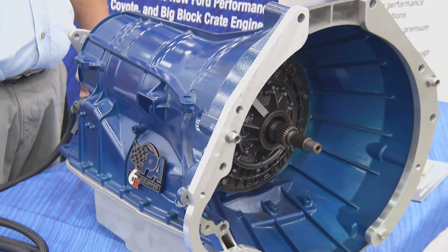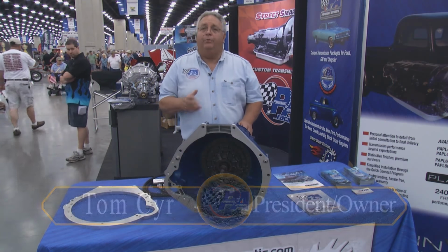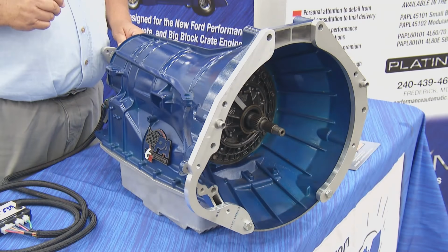More and more at a street rod event, the clutch pedal is becoming a rare sight. Automatics are the new way to move. Today I'd like to show you some of our latest offerings from Performance Automatic. In front of me is the 6R80 transmission from Ford. That is their latest 6-speed offering.